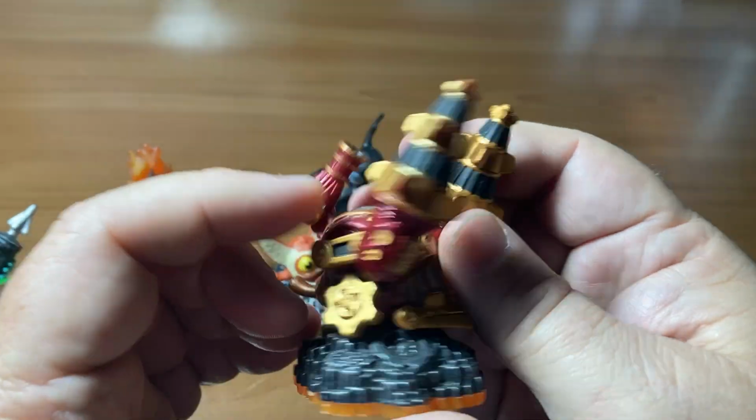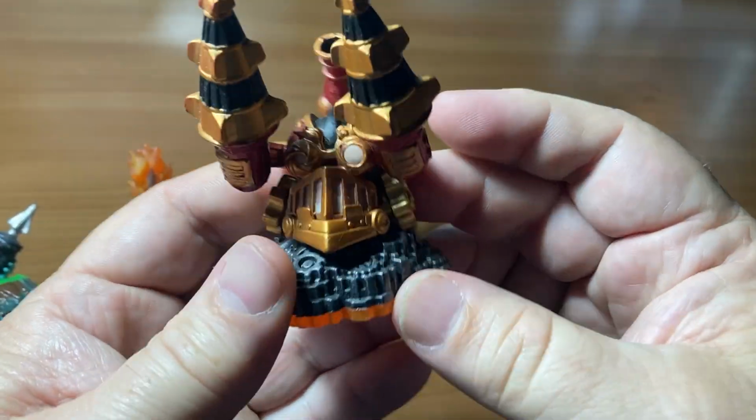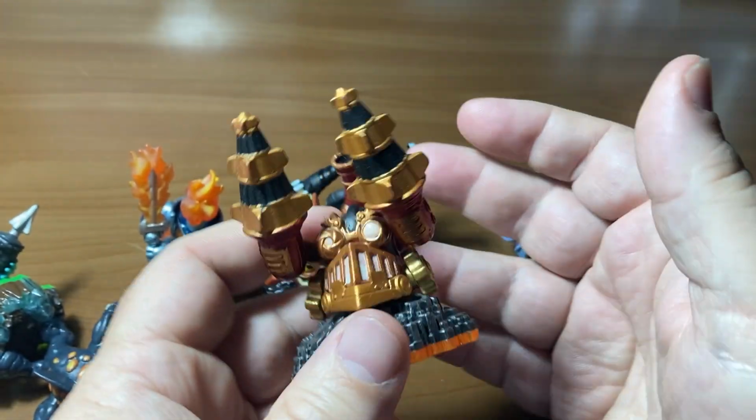So that's really cool. I do wish I had action figures of most of these, like all of these actually. That would be fun to see if I can. It'd be fun to pose him. Like these little wheels, is that how he propels himself around? I don't think I've ever played with him in the game.